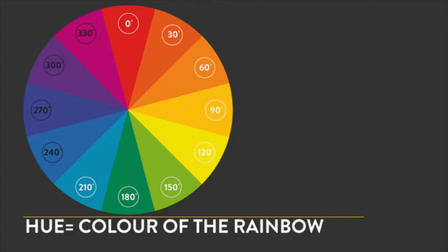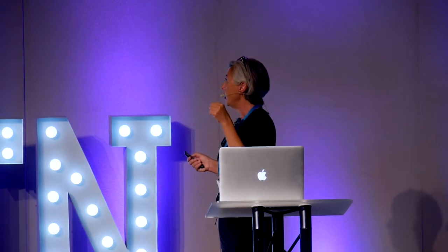So hue, as we were saying, is the color of the rainbow. It's simply the position of that color on the wheel, because the wheel is a circle. So you can position colors on the wheel, and that's really helpful, because if you keep a mental picture of that, you're always going to know that 0 is red and 90 is yellow and 180 is green and so on.